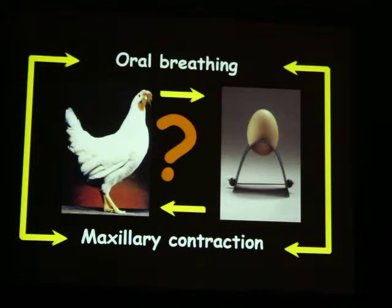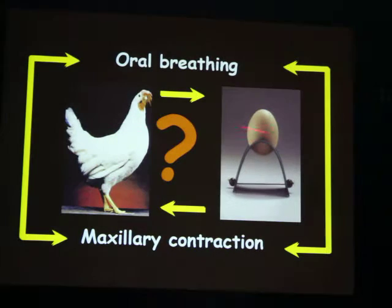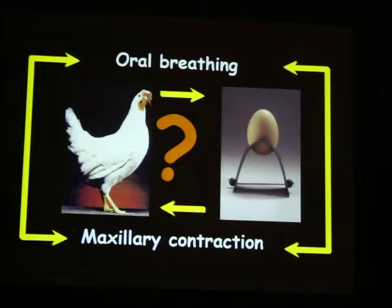Concerning the question whether the maxillary contraction or the oral breathing is the cause or the consequence, we don't know. I mean, it's like the story about the chicken and the egg. Who comes first here?